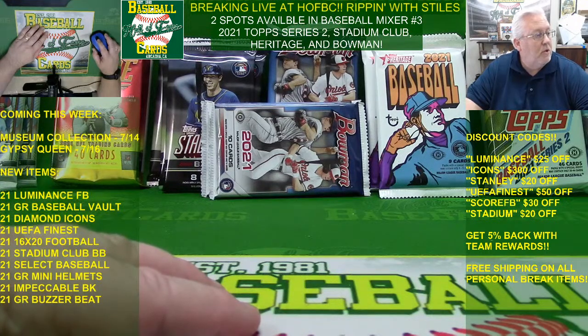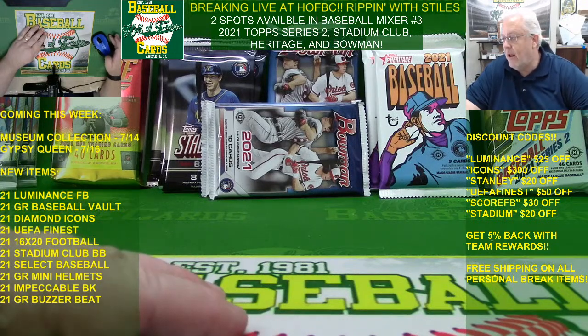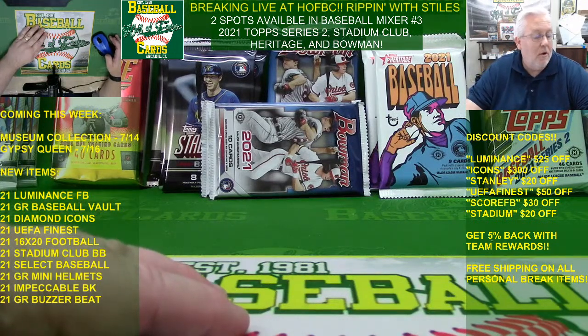That's for $279.99. 10 spots in the break. You're guaranteed a hit. There are 7 autos, 2 auto relics, and 1 relic card. It's a good opportunity to get in on a $2,800 box of cards, but only having to pay 1/10 of that price.